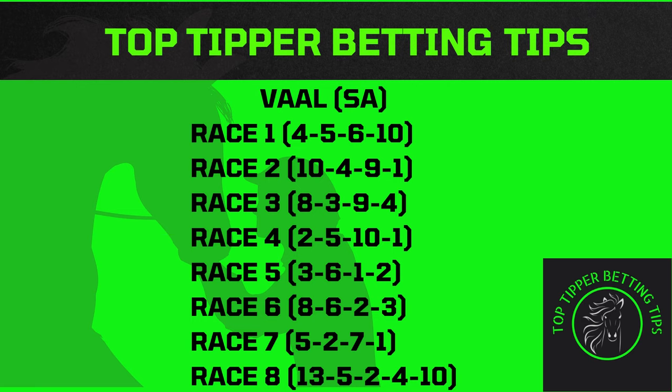Let's see what the Vaal Classic Track holds for us. Guys, some tricky races, especially when we get into the last. But let's go through together. Eight races carded. First draw for 12:35.